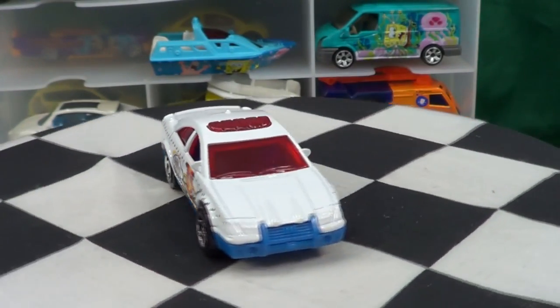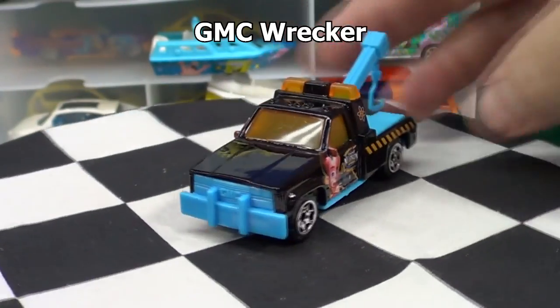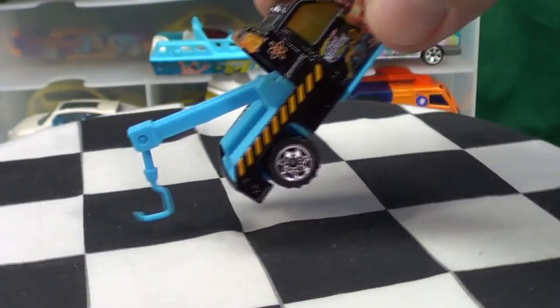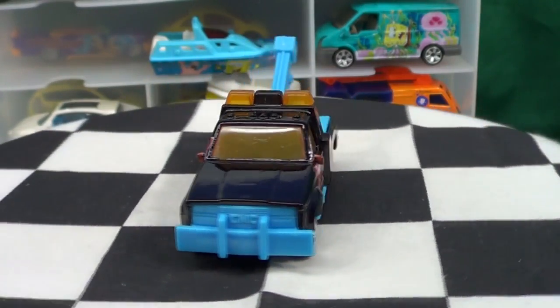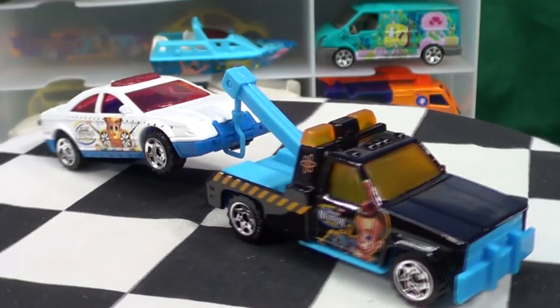I'm sure a lot of you guys are going to like this one here. Here we have the GMC Wrecker. I like it. I like the big tow trucks like that. Got a little tow. Let's see if that works. Let's go ahead and give the police car a tow. Let's see, does it hook? Yep, hooks pretty good.